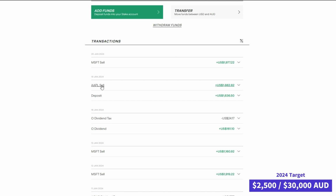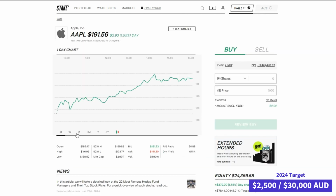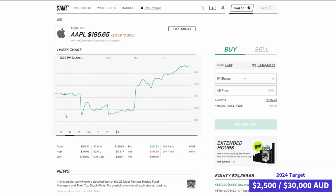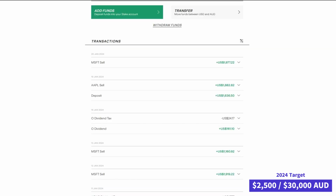All right, and then on the same day, the 19th of January, I sold Apple. We'll take a quick look at how Apple has performed over the last week. Up here, down for a quick touch, and then we're back up again. So again, just taking advantage of that slight rise. I reckon we will get to more than $200 per share, which is pretty crazy. It was only not too long ago that it was at $197. So definitely taking advantage of the recent rally there.